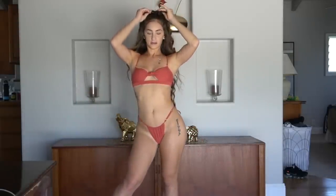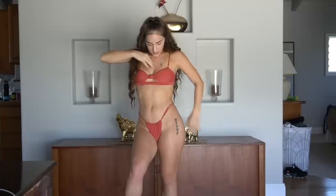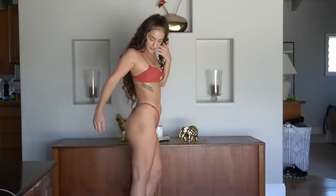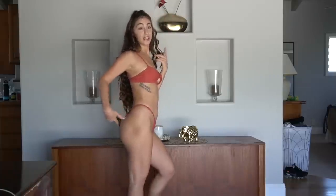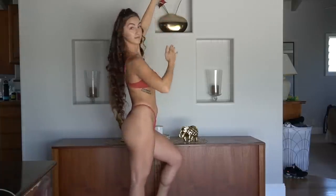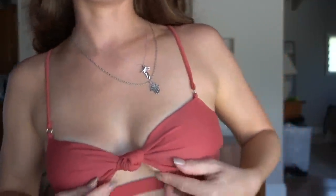Yes, girl. This first one happens to be my favorite, which is why I put it on first. It has the really comfortable scrunch in the front, super cheeky in the back, and then it has a really cute design up here, which is why I love it.